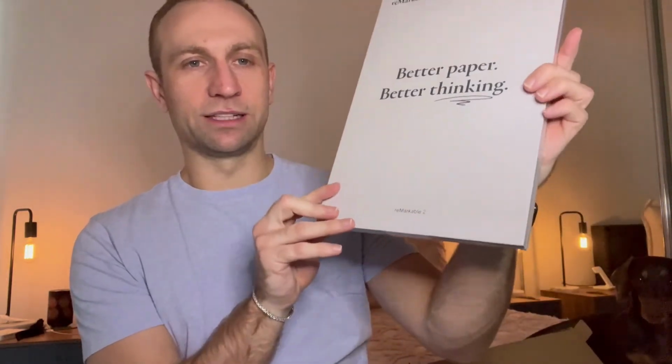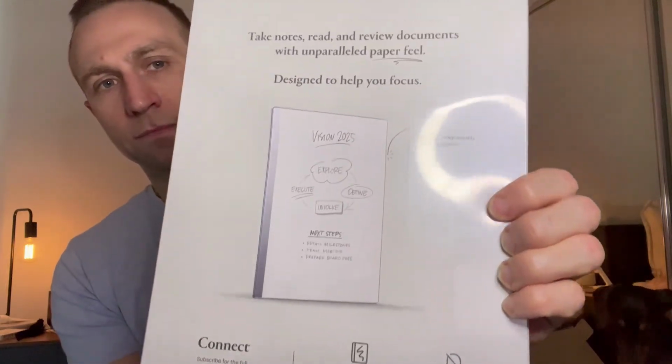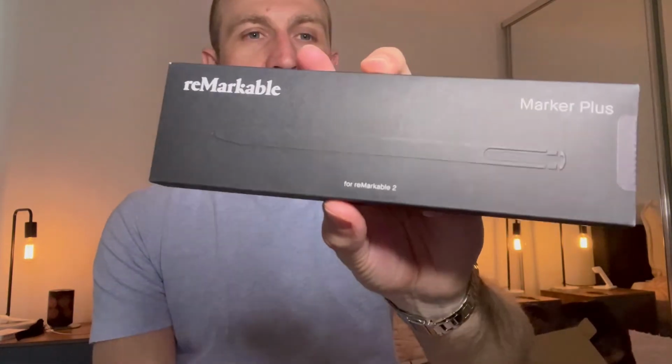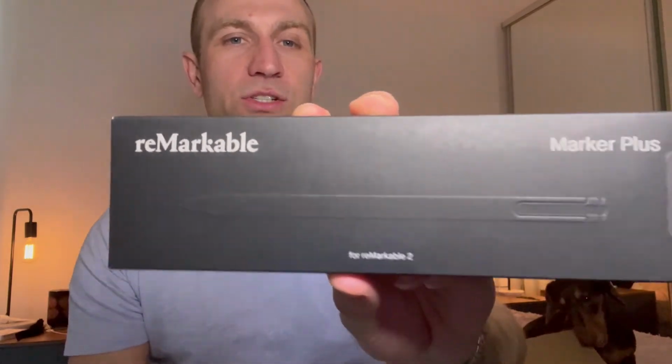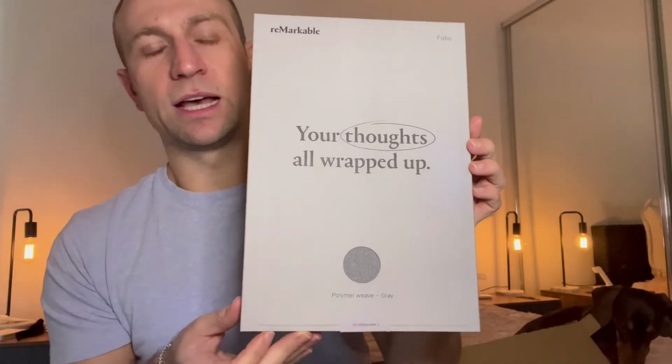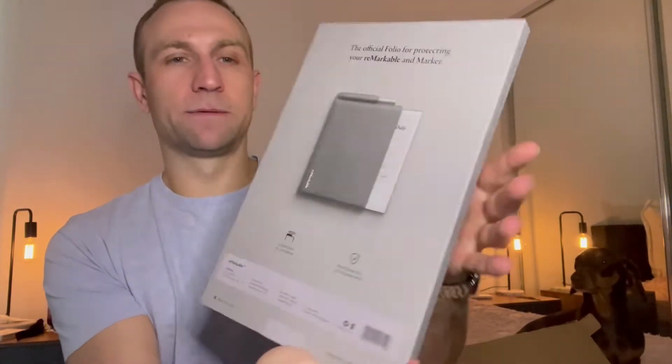Let's start with this one. This is the Remarkable itself. You can see it there in its plastic packaging. I'll open that in a minute. This is the marker that comes with it, well, you have to purchase it, but I'll get to that, which you use to write on the tablet. And this here is the cover that I purchased to put the Remarkable in to protect it. Alright, so let's put this one aside near Lola.